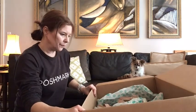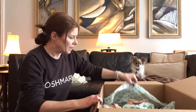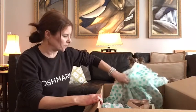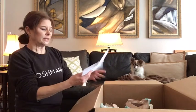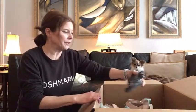Okay, so of course everything is not wrapped up nicely or anything like that. They're just all kind of thrown in here. There is some tissue paper thrown in here on the top. And I am just going to pull them out one by one. I don't think they're rubber banded together, so that's okay. We'll just dig for the other one. And this should be 25 pairs. My invoice there.